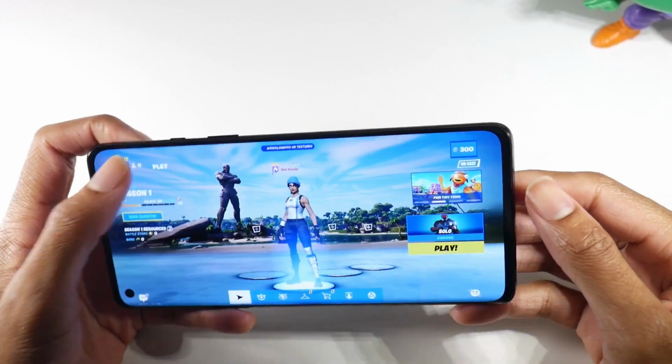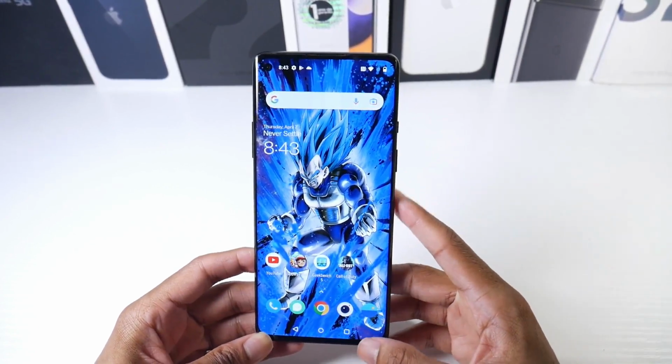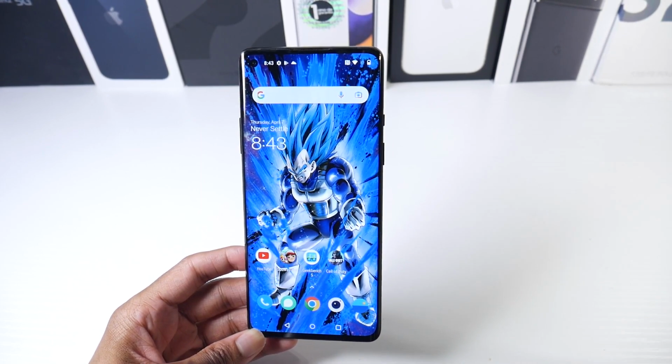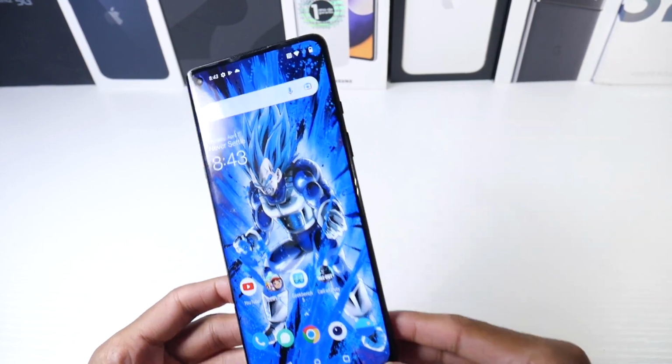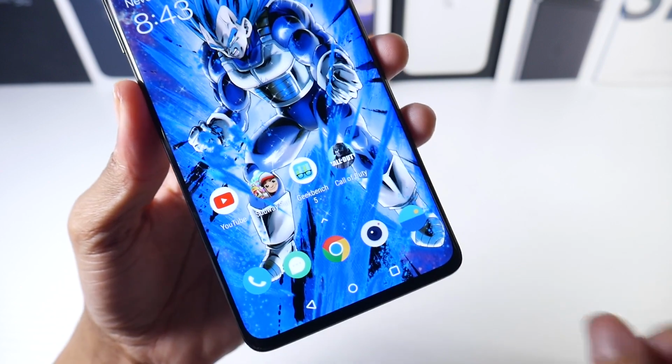Next is going to be the OnePlus 8. This is a very impressive phone, and I would say the best gaming phone on the list, surprisingly, because I guess OnePlus optimization, it just plays everything at very high settings. Fortnite 90 frames, Call of Duty 90 frames, it plays everything at 90 frames.